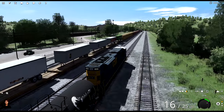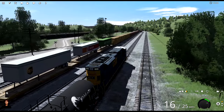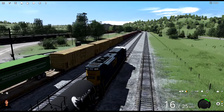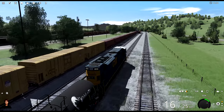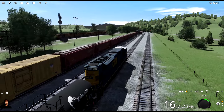Or maybe it's just me, but it seems like an SD-80 MAC is a little overkill for shunting. That's just me. What is this thing got? 5,000 horsepower? Is that what the SD-80 is rated at? I don't even know. Let me look. It's rated at 5,000, yep. So that's bold is what that is.